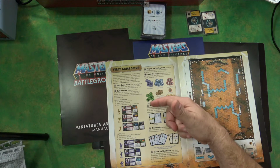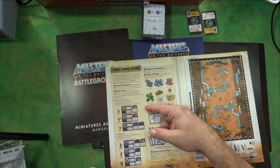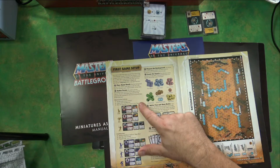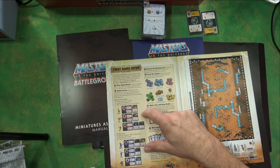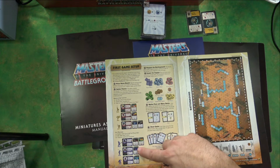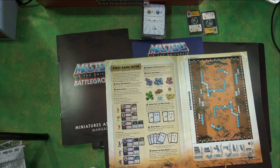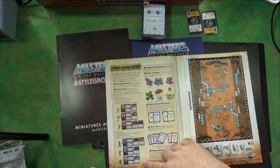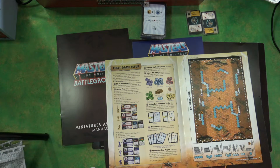So, you're going to start with He-Man, Stratos, and Man-at-Arms for your first thing. And then you're going to take their cards. Of course, he's going to have his Power Sword. And then you're going to have their equipment. And then, of course, Skeletor, he's going to have his wand, as always, and sword and stuff like that. Prepare the battleground, place terrain and objectives.